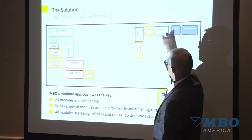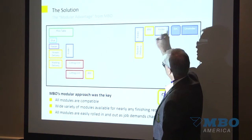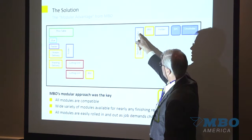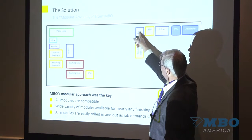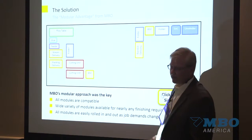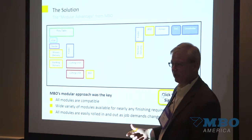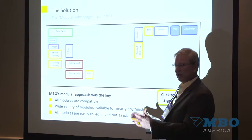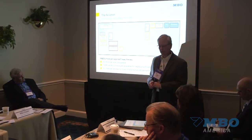So here we see a setup, and we're folding in the parallel on the sheet this direction. We have a little unit that forces it into this folder for good registration, and then it folds it again in the second unit and comes out as a banded product. So that might be something where you would do a 16-pager for your publication. And they had a lot of stitchers and binders, so that fit pretty well.